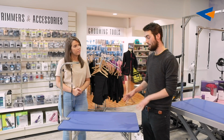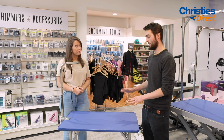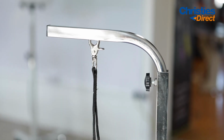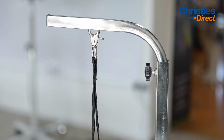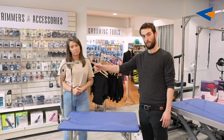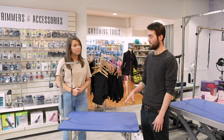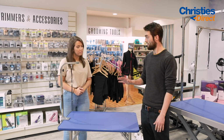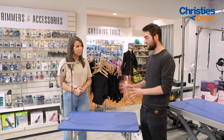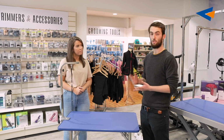They can be quite wobbly, but this one is made of really good steel, so you can count on it to keep that sturdiness. Comes with a little grooming arm here as well, just so that you can attach the noose onto the dog, which is always really handy, and it is adjustable as well. This one here is the medium-sized one, so you can get a smaller and a larger version, and they are higher and obviously smaller.